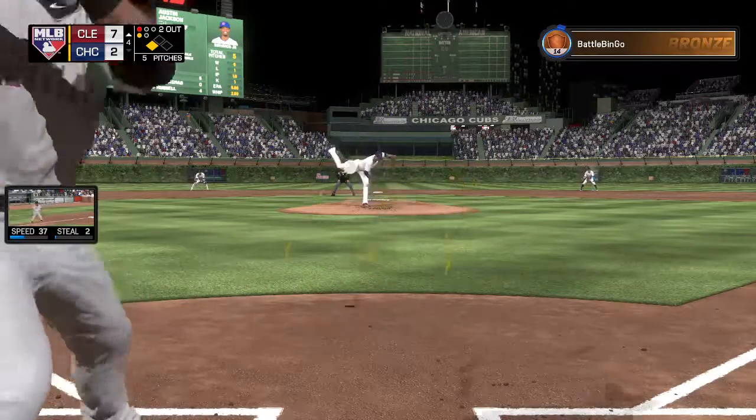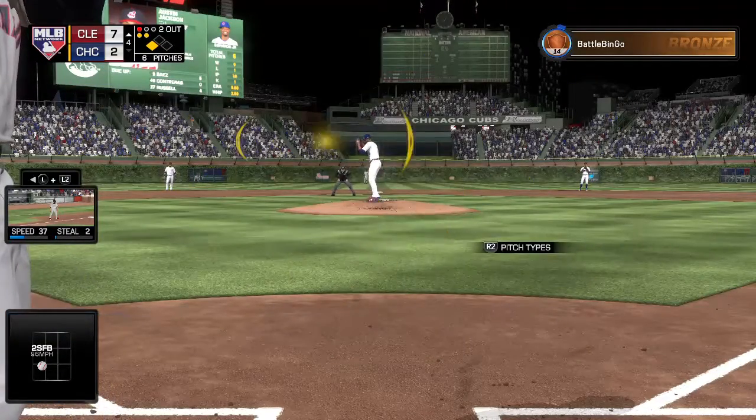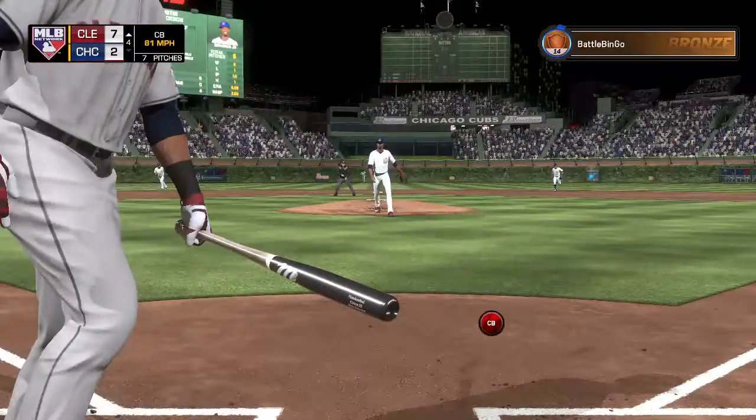1-1. Here it comes. Starts to go around here, but it doesn't matter. This is strike 2 anyway. The 1-2 pitch. And he'll try to hold up in time, but to no avail as he went around.